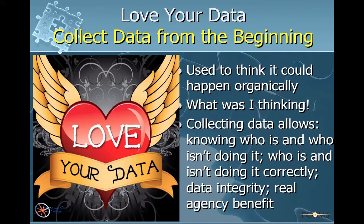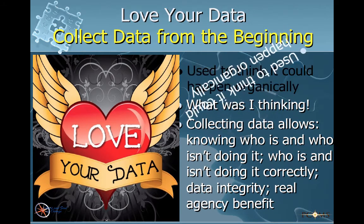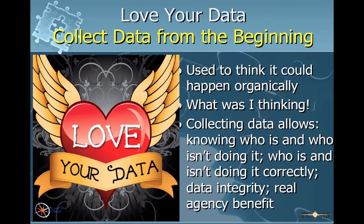I used to think that this would happen organically. What was I thinking? You know, people are not going to come to this on their own because many mental health professionals, substance abuse professionals really aren't that keen on data. So it's kind of a new learning to embrace data and use it for all its purposes. But it allows you to know during the implementation process who's doing it and whether they're doing it correctly. We'll talk about that. You'll know whether or not people are doing this with integrity so that PCOMS can do its vital purpose of identifying those consumers who aren't benefiting.